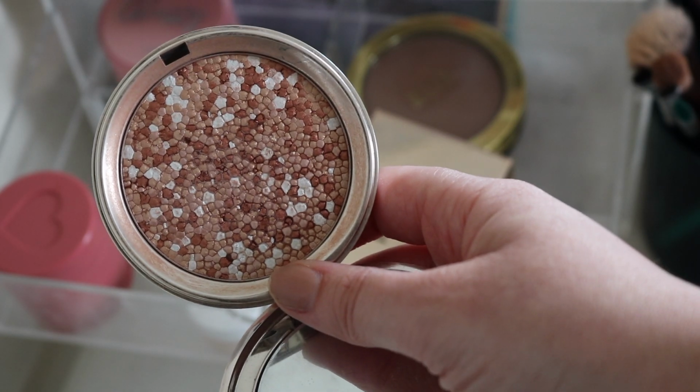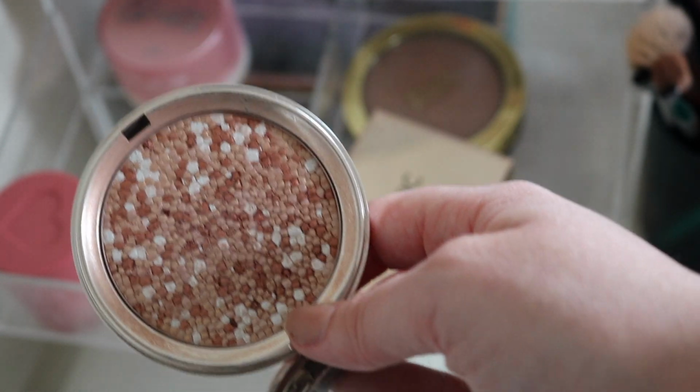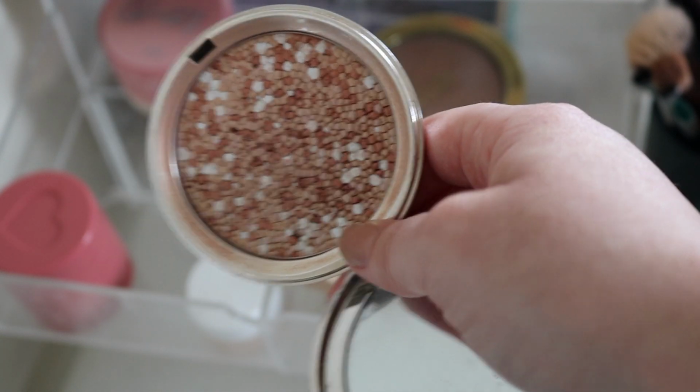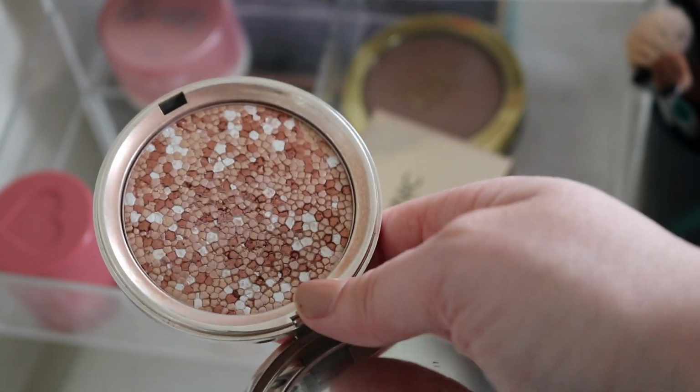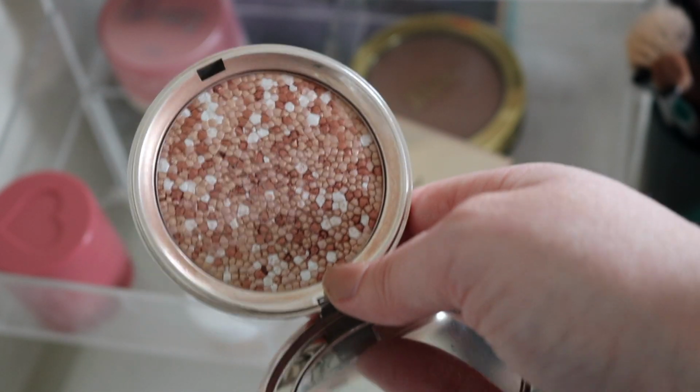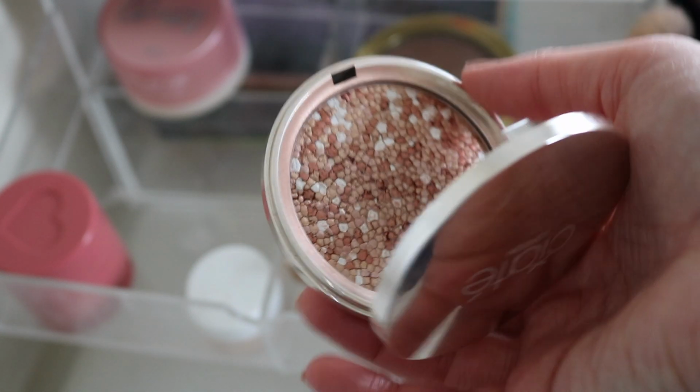I'm also going to go ahead and remove the Ciate bronzing powder. I really like this on top of bronzer. It's really pretty, especially if you only want to wear a bronzer. Just put this over top and it's really nice. I think it's supposed to be a highlight, but it is really dark on me because it has a lot of bronzing particles in it. But I like this, but I'm excited to use something else.